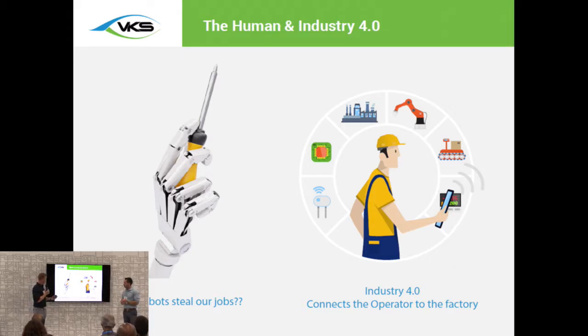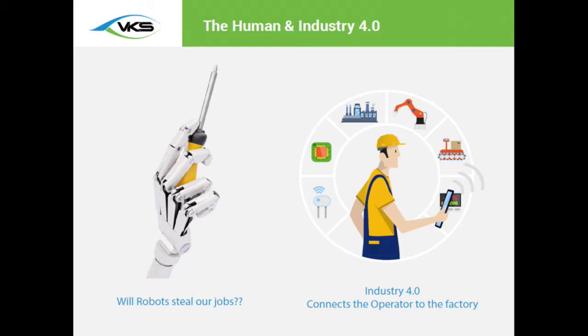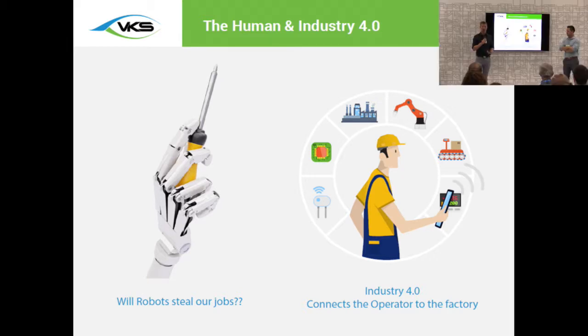And this is something that we are seeing the beginning of. We do see some robotic companions that are coming out now within different manufacturing organizations. But the reality is anything like that is still quite a ways away from being spread across the whole industry. So what's actually coming with Industry 4.0 is that the operator is now becoming connected to the factory. They have all of the information they need at their fingertips to be effective and actually perform their job. And this is one of the really neat elements of what the fourth industrial revolution is bringing.